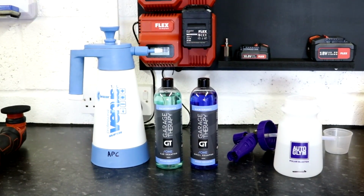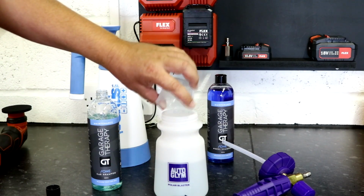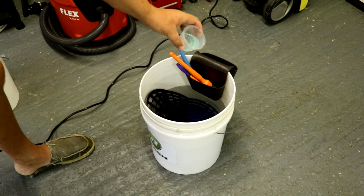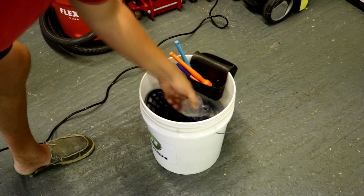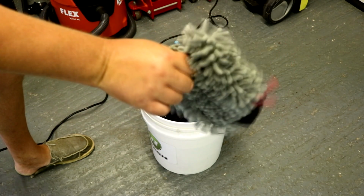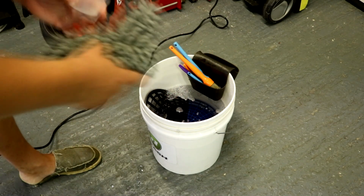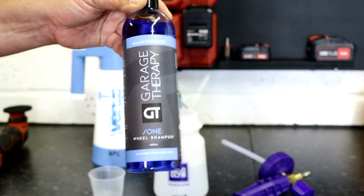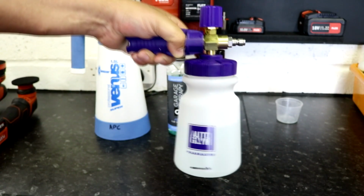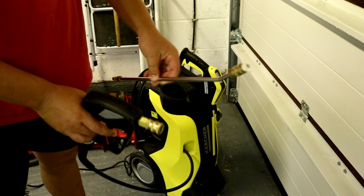Now let's run through the products that we're going to be using. In that Quasar pump sprayer there, I have the trusty Surfex HD all-purpose cleaner. And in our snow foam lance, we're going to be using Garage Therapy Number 1 shampoo. And we'll also use this same pH neutral shampoo in our wash bucket for the contact wash. We'll be using the woolly Wormit Chanel microfiber wash mitt, and as always the Detail Factory soft bristle and hog's hair brush combos. And to wash those lovely delicate satin wheels, I'm using the Garage Therapy wheel shampoo, and the snow foam lance is the Autoglym Polar Blaster, which connects to our inter-detailing quick release wand connected to my trusty K7 Karcher.